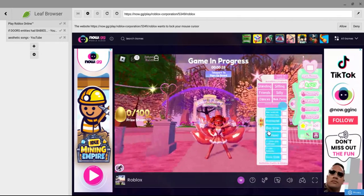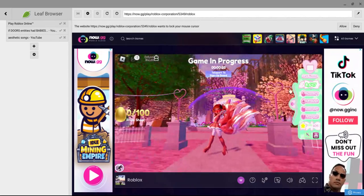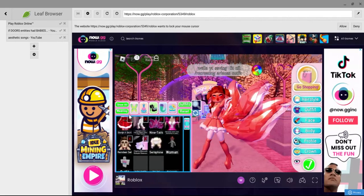I'm so good at jumping. I'm not gonna style all the items, obviously, but what do you think? I don't trust anybody, that's why I'm jumping over.